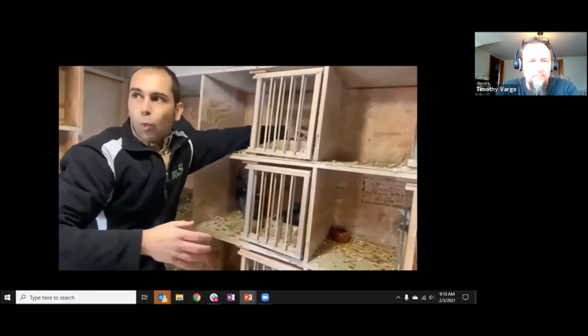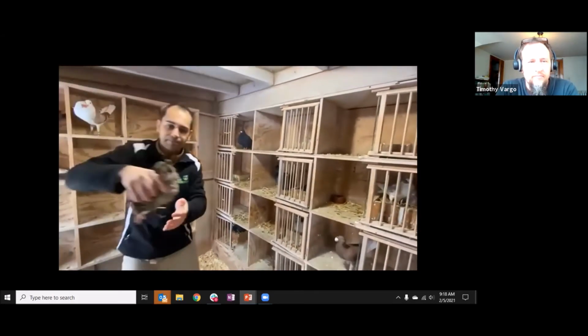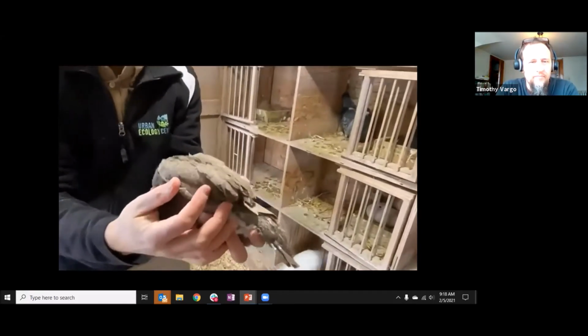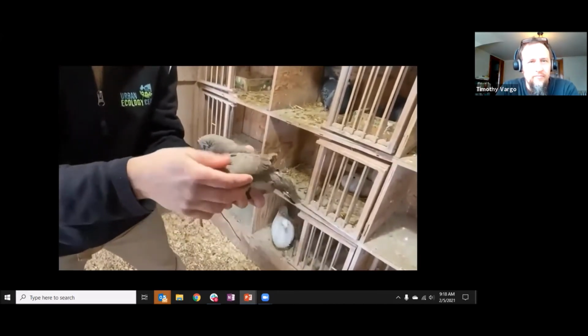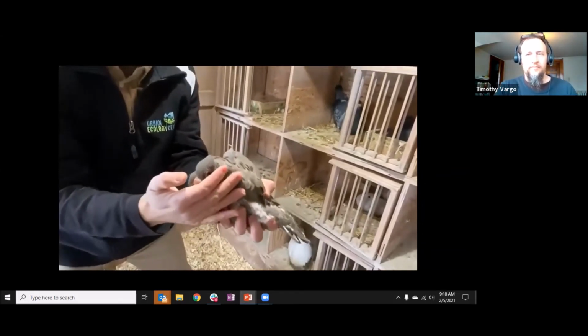Maybe we can take a look at one other little chick that is 2 weeks old. Here we can see how they grow much bigger in size, and now they're growing those flight feathers and are ready to soon become an adult bird.